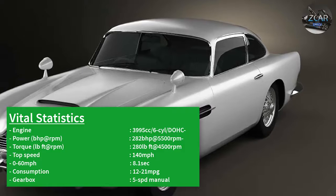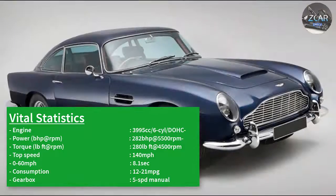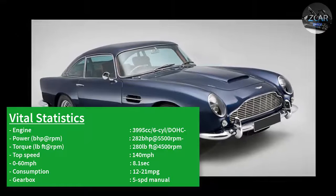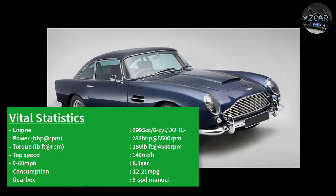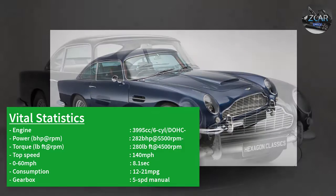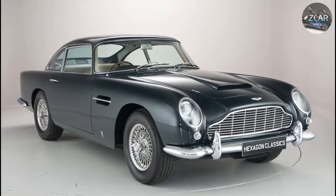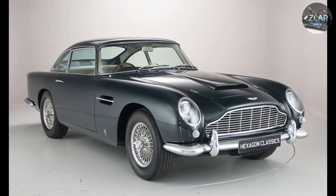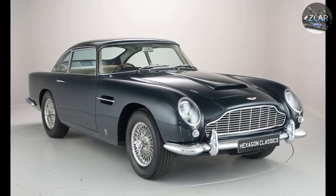Civilian versions used a hand-built inline 6-cylinder engine with 280 horsepower, matched to a manual gearbox and wrapped in an elegant, lightweight aluminium body. Some 47 years after its auspicious debut, the Aston Martin DB5 made a cameo appearance in last year's Bond installment, Skyfall, ascending to hero status all over again.